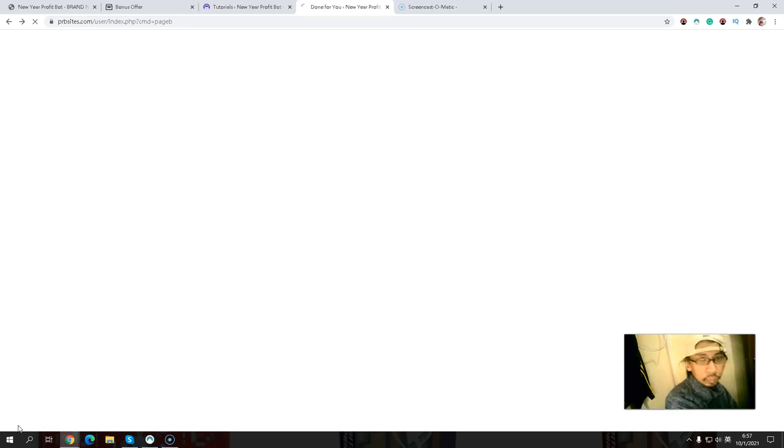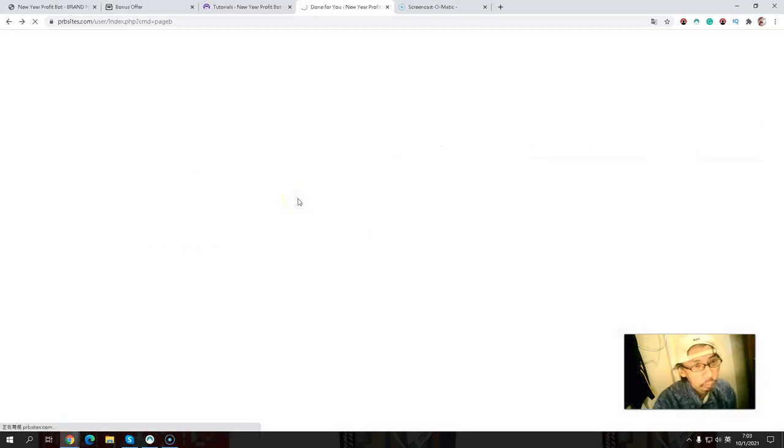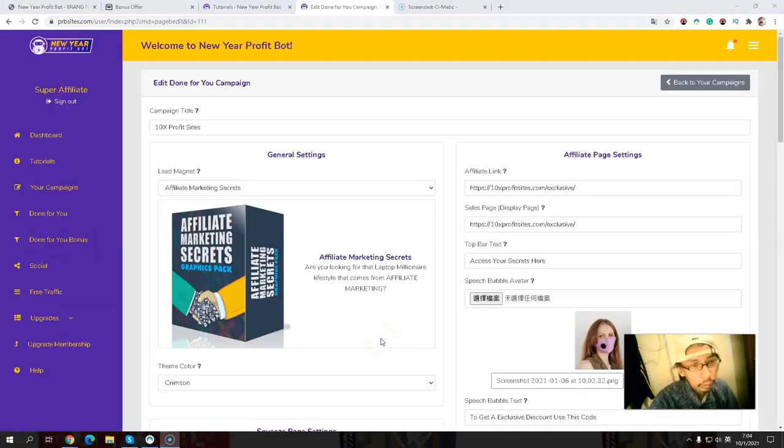In the done-for-you section, you will see that they include three different campaigns. Everything is done for you, and you can edit, publish, and also use the social share. Let's take a look at what happens when you click the edit button. When you edit, you can see that this also includes the campaign.